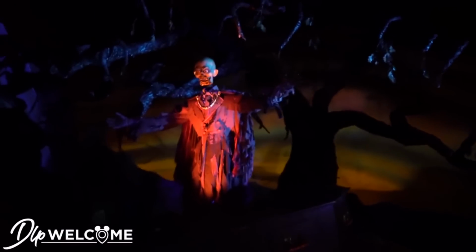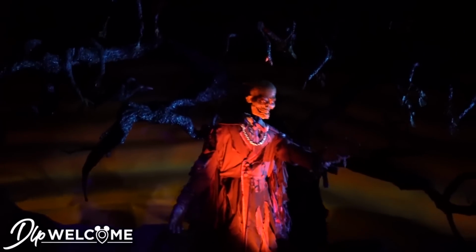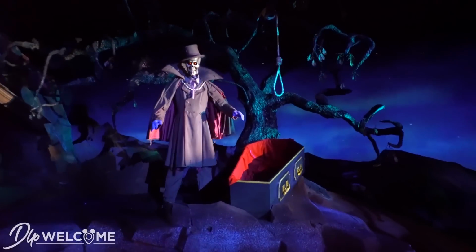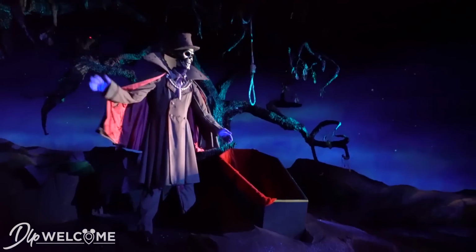Before the refurbishment, this animatronic was terrifying. He was seen as a decaying, green-skinned corpse. His clothes were torn, and he was laughing uncontrollably. This animatronic was changed to be exactly like the Phantom we see during the whole ride. He is laughing and standing next to an open coffin.